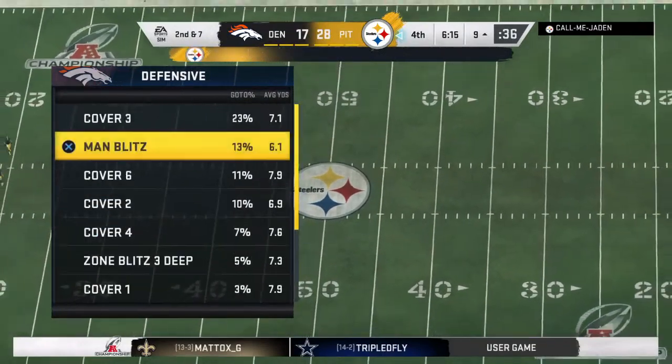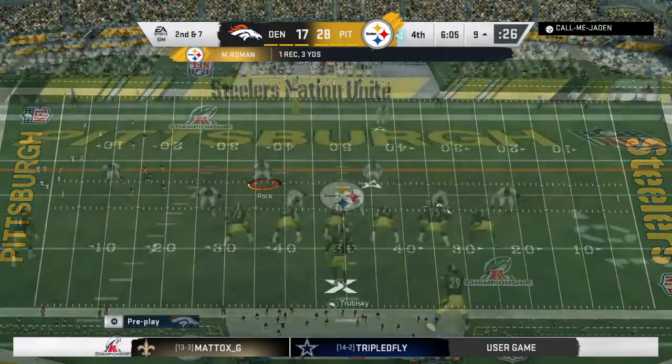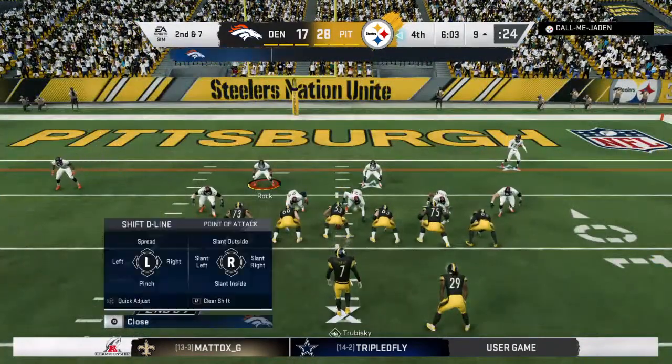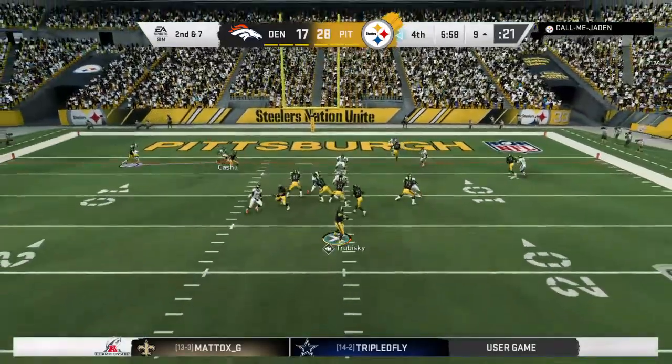Well, no doubt here in the fourth quarter, this is a huge defensive series. Hey, they can read the scoreboard. They realize if they give up a field goal here, this game might be out of reach. They understand the stakes and are playing accordingly.